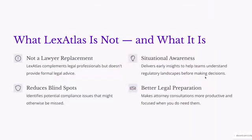One of the main parts to consider is that LexAtlas does not replace professional legal advice, but it does offer one strategic advantage: it provides initial legal clarity, reduces uncertainty, and allows a more productive and effective conversation with lawyers. It is an early stage legal exploration tool, ideal for those individuals who need to move forward with agility, focus, and confidence.